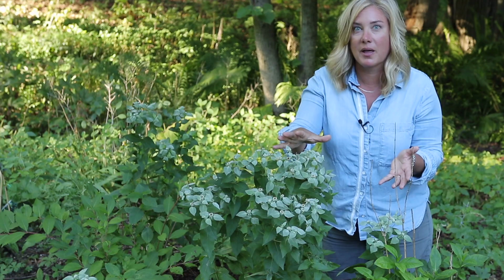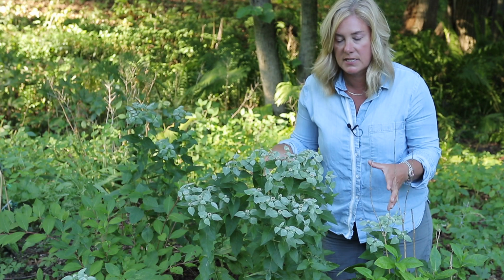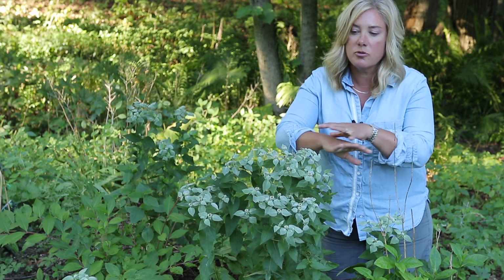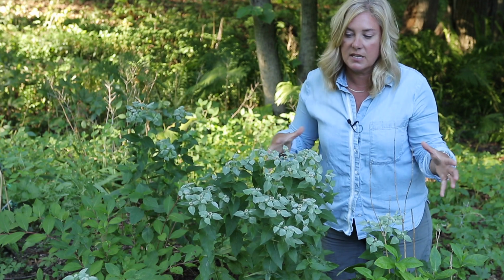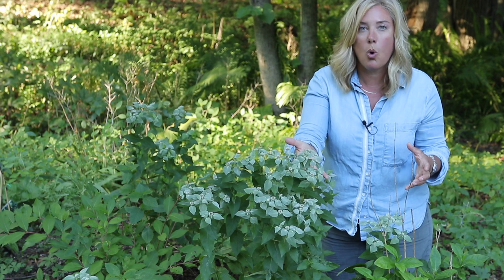There are no pollinators on this right now. This is only the second year I've had this plant. I think there's maybe three planted here. And I've seen photos of this, and almost everyone you talk to says it is the single best pollinator plant in their garden. So I'm looking forward to seeing this spread out and thrive. But it's quite a beautiful plant.